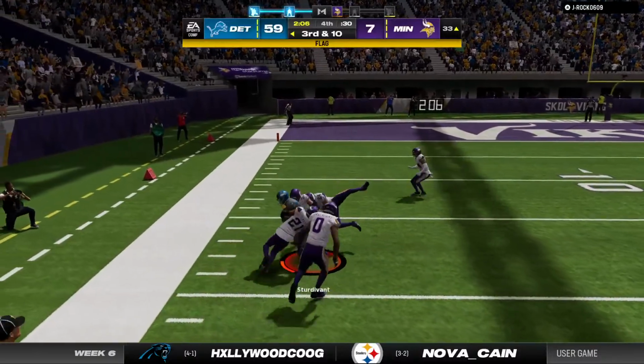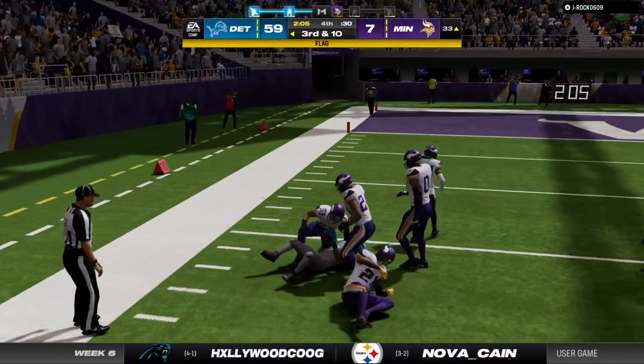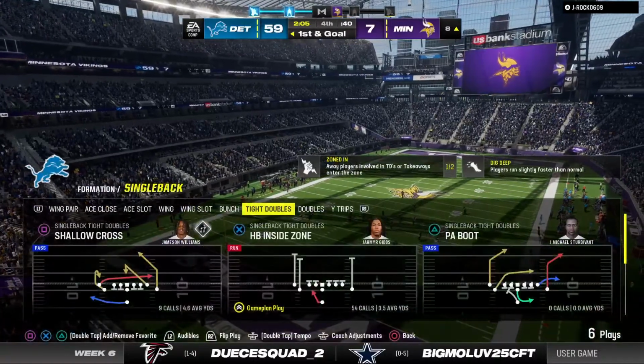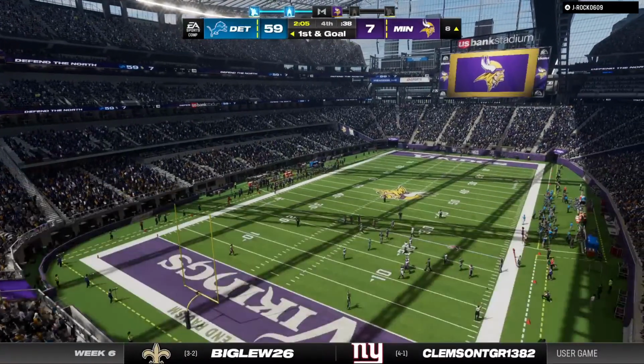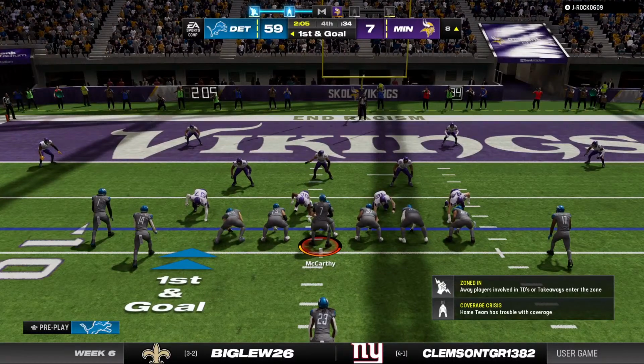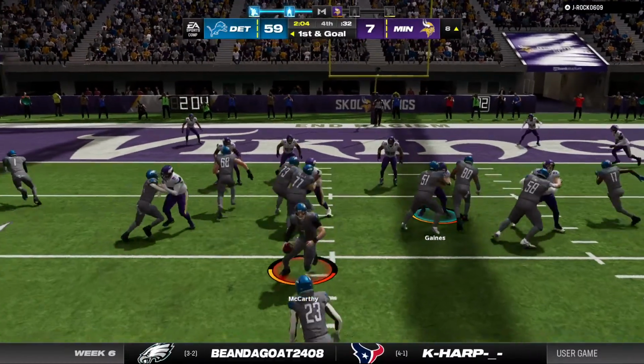And a little spin cycle, room to run now. And he's going to be taken down, but there's a penalty flag in the backfield. Is this a hold, or did they rough the quarterback? So a critical mistake, roughing the passer. Now it's 1st and goal.